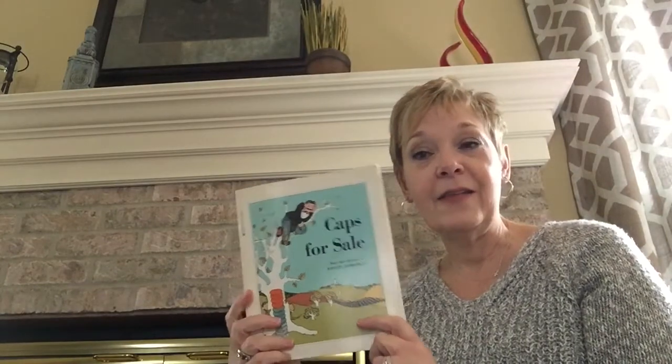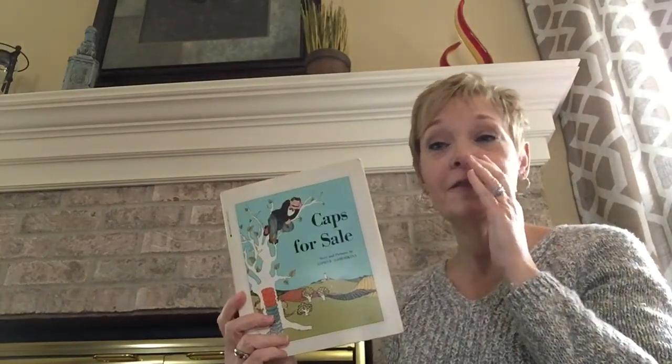By this time the peddler was really very, very angry, and he stamped both his feet and he shouted, "You monkeys, you give me back my caps." But the monkeys only stamped both of their feet back at him and went, tch-tch-tch-tch. At last, he became so angry that he pulled off his own cap and he threw it to the ground. And then he began to walk away.